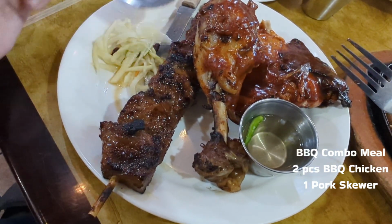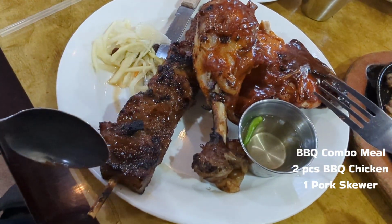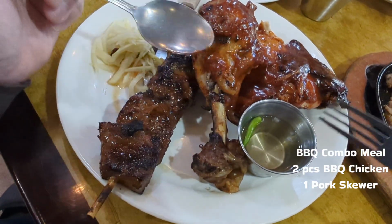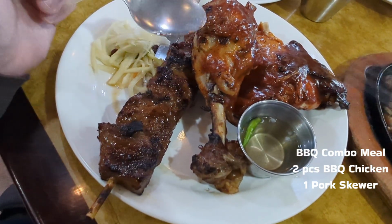I can see easily that there's about 7 to 8 large pieces of pork belly included in this skewer, and these are pretty thick cuts. It also comes with a vinegar sauce on the side for dipping, and it looks like a very substantial plate for a pretty good price. We're going to give this a try with that rice.